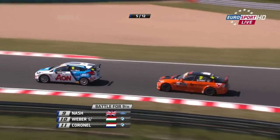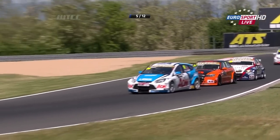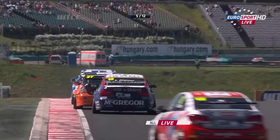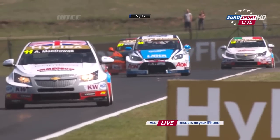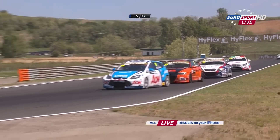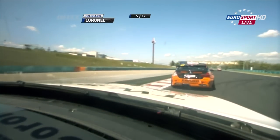But tell you what, Weber's all over the back of Nash like a nasty rash at the moment. He's got to keep that Ford ever so tight. And he's got Coronel with him as well. So again, we saw Coronel struggling for straight line speed to get by James Thompson, who's now dropped back down to 14th place. Again, maybe that car is really overworking its tyres.